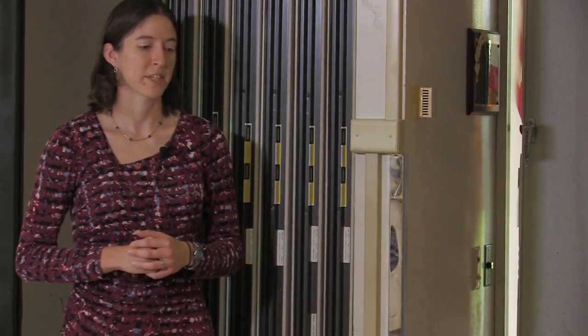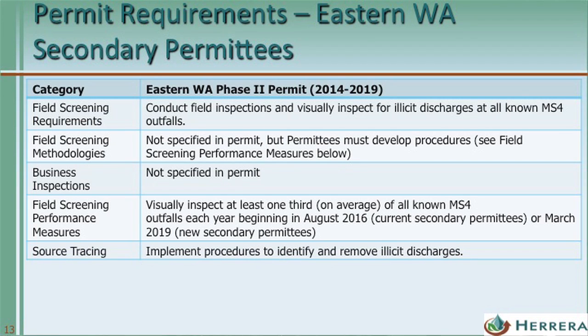For secondary permittees, the requirements are a little bit different, focusing specifically on outfalls and not so much on the methodology approach. Field screening methodology is again the same. It's not specified in the permit, but you must develop procedures. Business inspections, again, not specified in the permit, but something that could be useful to secondary permittees as well.